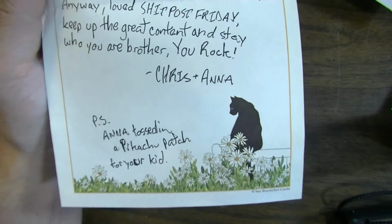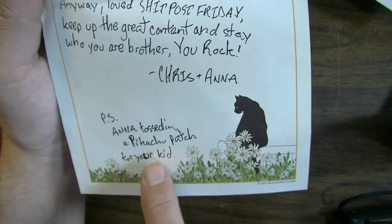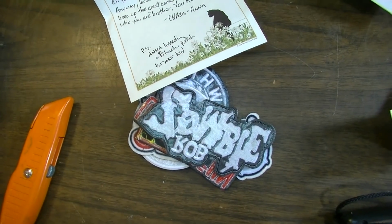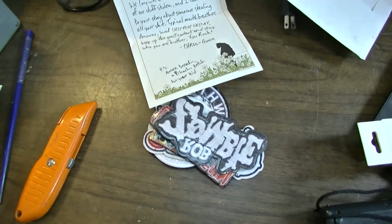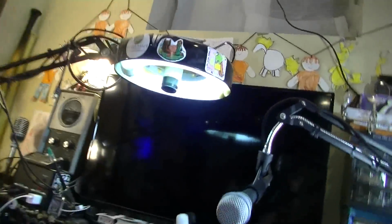Well, thank you guys, man. Thank you, Anna. What did you throw in? A Pikachu patch for your kid? Oh, are you serious? Hey, dude. You should see behind me. There is a whole bunch of Pikachu stuff. If I could show you, like, just off camera. This is my littlest daughter. You can see the little Pikachu. And there's a Pikachu blanket. She's been dressed up as Pikachu all day, so she'll adore it.